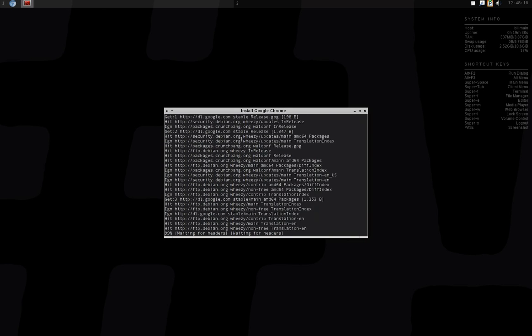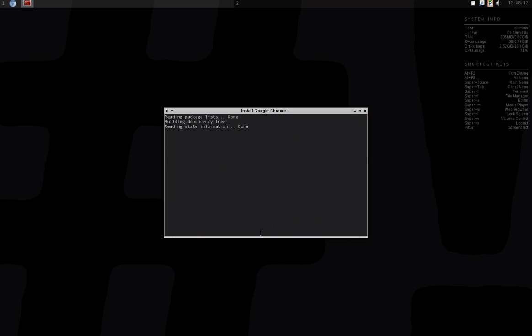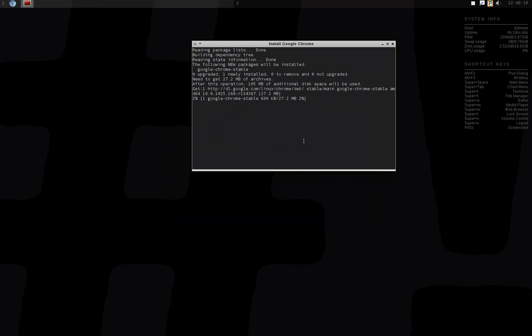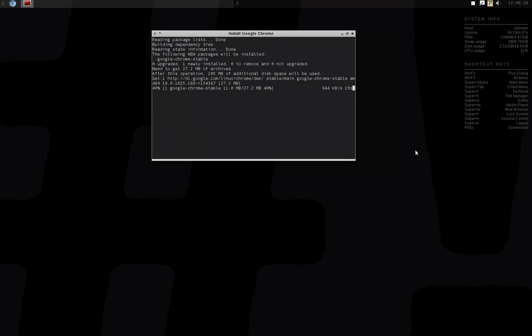So as you can see, it's actually adding its own repository for Google Chrome and adding its own key. So when there's a new update to this Google Chrome, it will automatically update for me, which is always nice, which is just the same as updating your regular Debian system. So that's it.